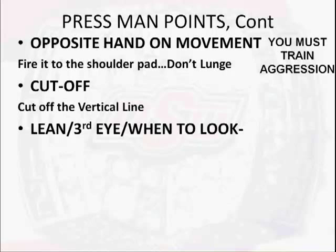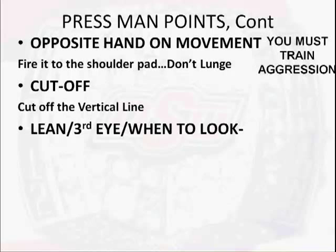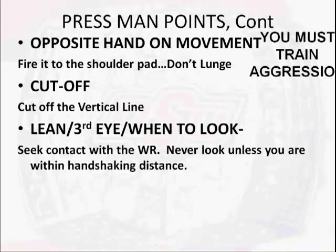Once we punch this receiver, then we get to the next phase, because we have punched him and we have thrown off the timing, we feel, enough so that we can go to the next phase, which is the cutoff. We're going to open our hips to the receiver. We're not going to let that receiver come back across our face. So we're going to open our hips to him, forcing him one direction, which is outside and up the field.